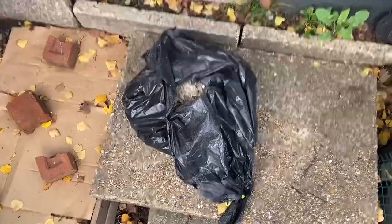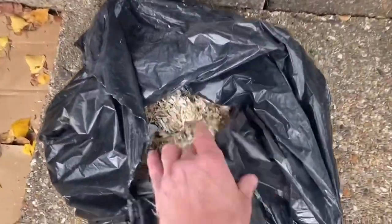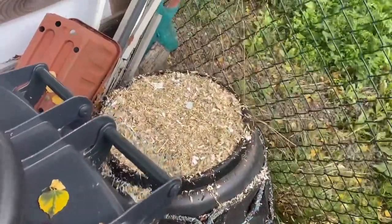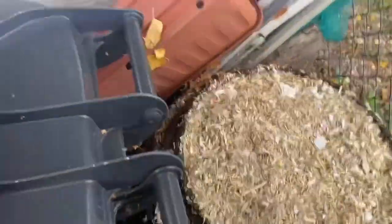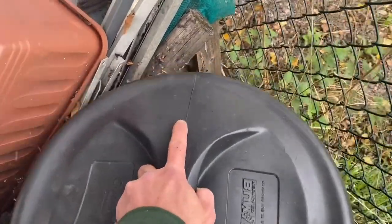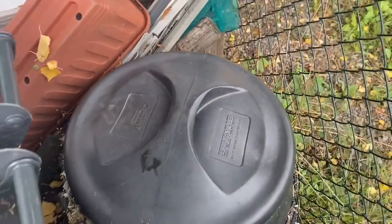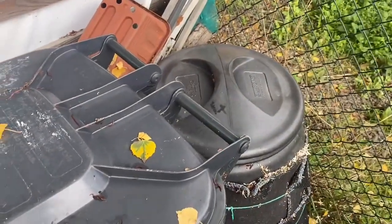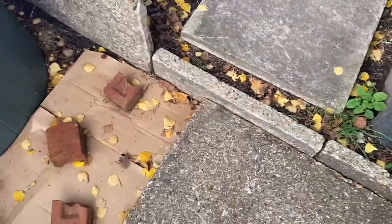Well, I didn't quite get all of that bag in there, but I got a lot of it. I've filled it up now, as you can see. So we will come back in another week or two, have another look, and then you'll see what it's like then. But I have topped it up with hamster bedding before that, but you might not have seen that.